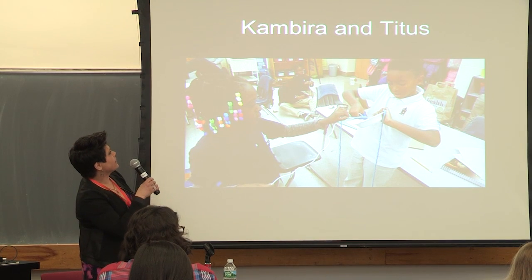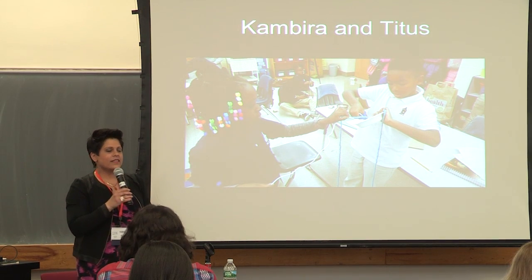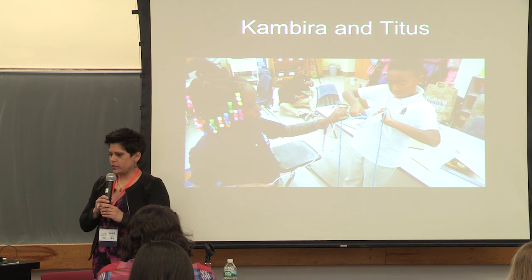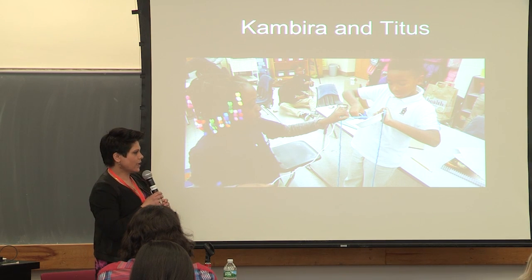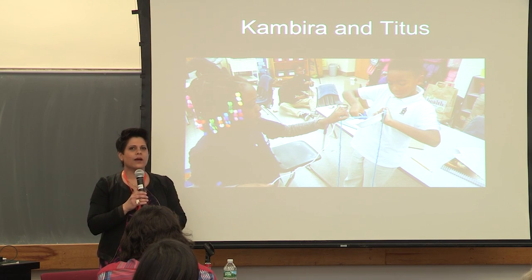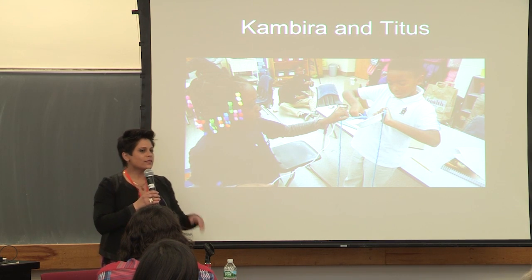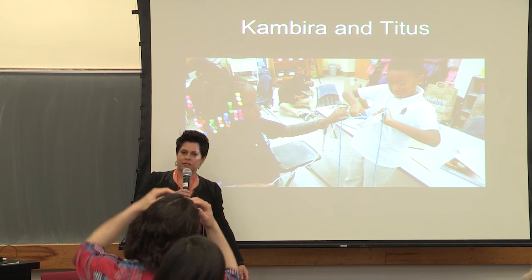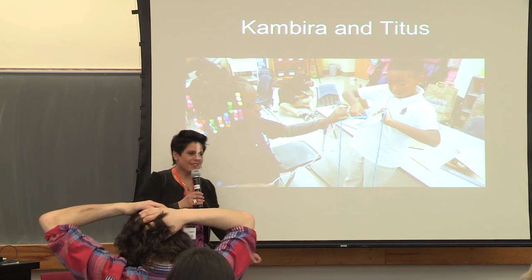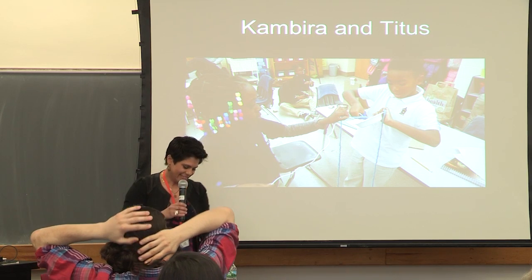So now I'll go to Kambira and Titus. These were two students who had a really hard time with the pigtail pulling and the pinching, right? They had a hard time working together collaboratively. And it was interesting because the problem they wanted to solve was that it was just too much work to pick up your eraser when it falls on the floor. So they needed to create a pulley system to pick up the eraser and put it back on your desk.